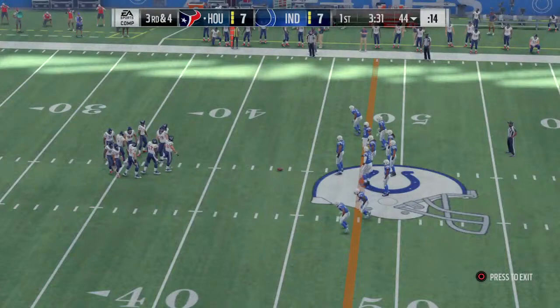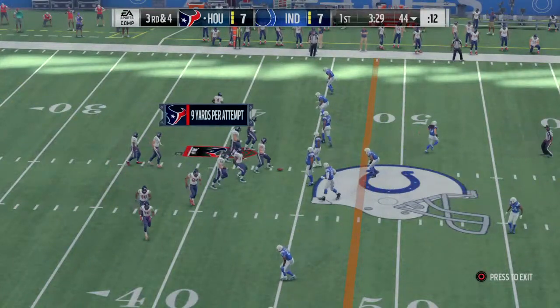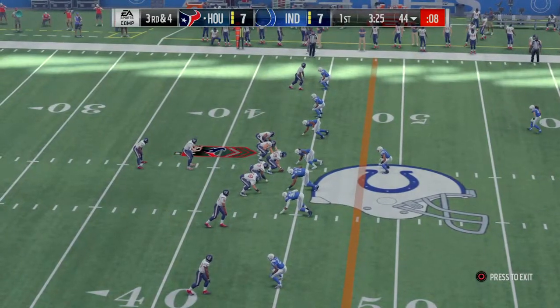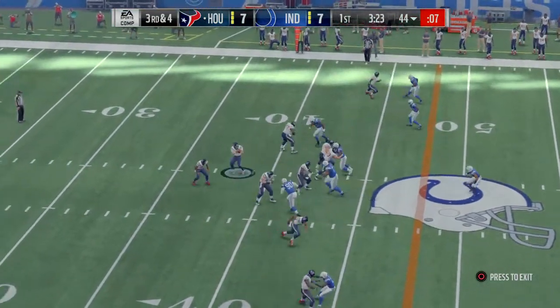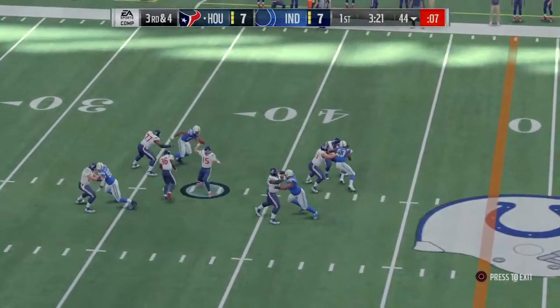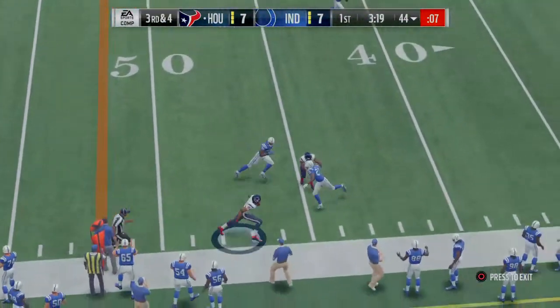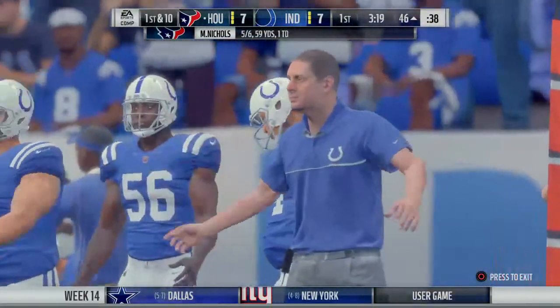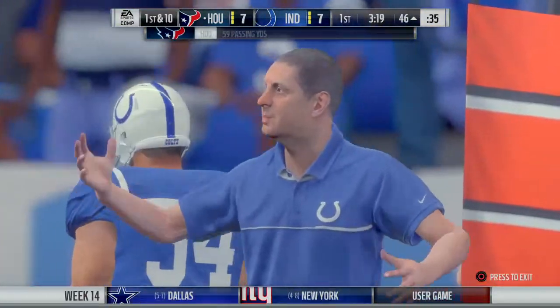And defensively going with a dime set. 6 DBs on 3rd and 4. He'll look to throw. Quick hitter here. It's complete. And he is out of bounds on the other side of midfield. A pickup of 11 and a Texans 1st down.